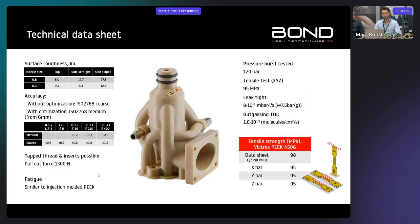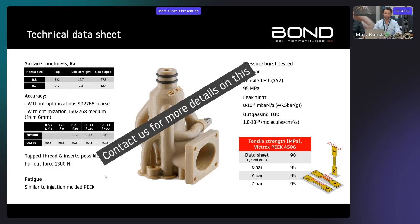The technical data sheet. So basically, we promise ISO 2768 cores as printed. And with optimization, you can go a bit better there. There are possibilities to tap thread or place inserts in the material we have because of the density. And all the other parameters I already mentioned, like let's say tensile strength and things like that. But in this case, contact us. We have what we call a technical data sheet of our process, which helps a lot to start manufacturing.